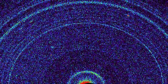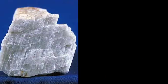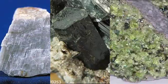And this image shows our first X-ray diffraction results. The diffraction signals appear on the detector as rings that represent the fingerprint of the individual minerals. The rings tell us not only what minerals are present in the soil, but also how abundant they are. The CheMin data provide us with distinctive signatures of the minerals plagioclase, feldspar, pyroxenes, and olivines.